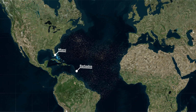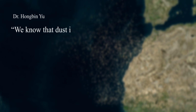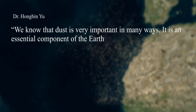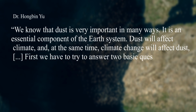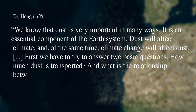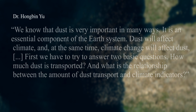Dr. Hongbin Yu, a researcher at NASA, said in an interview, "We know that dust is very important in many ways. It is an essential component of the Earth system. Dust will affect climate, and at the same time climate change will affect dust. First, we have to try to answer two basic questions. How much dust is transported? And what is the relationship between the amount of dust transported and climate indicators?"